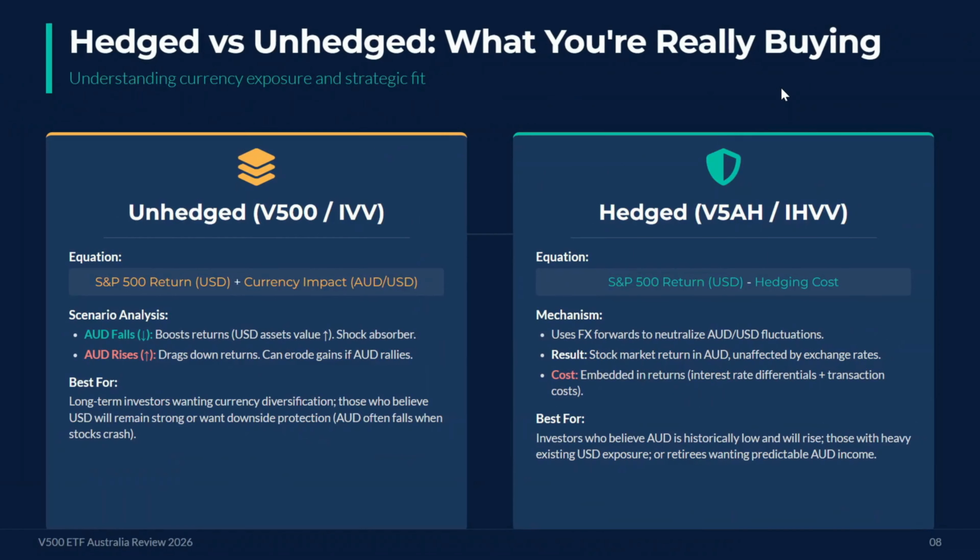Hedged versus unhedged, V500 versus V5AH. One of the biggest points of confusion for investors is the difference between V500 and V5AH. Vanguard launched both, giving you a choice, but which one is right for you?